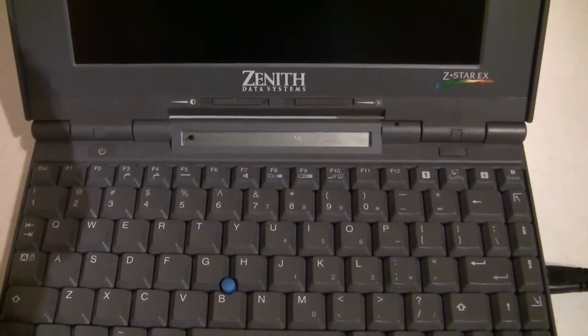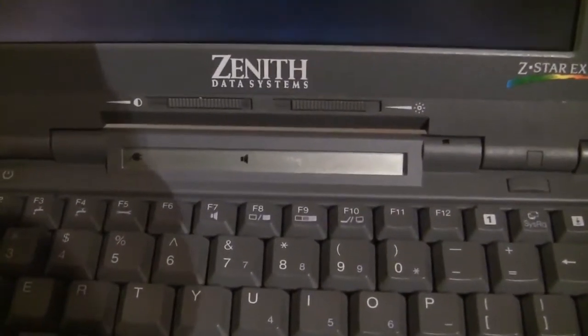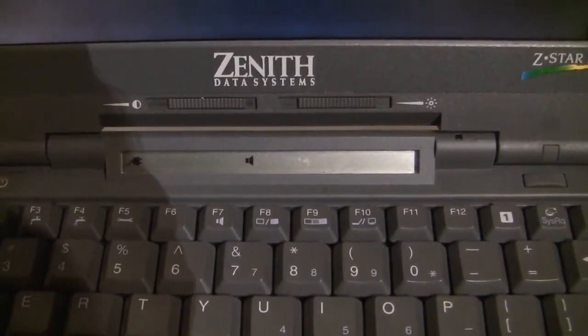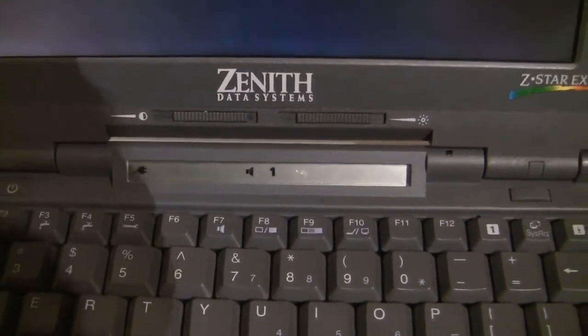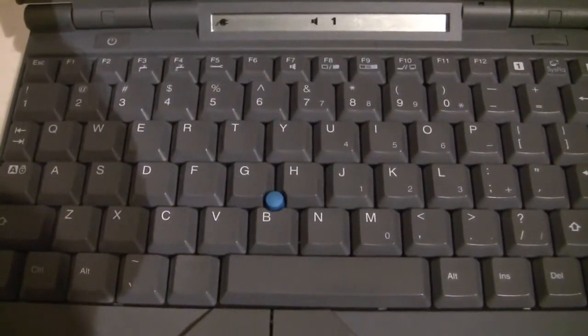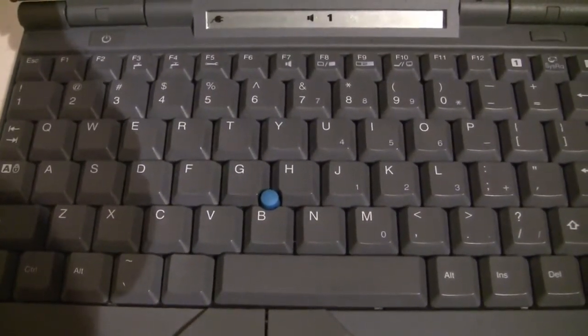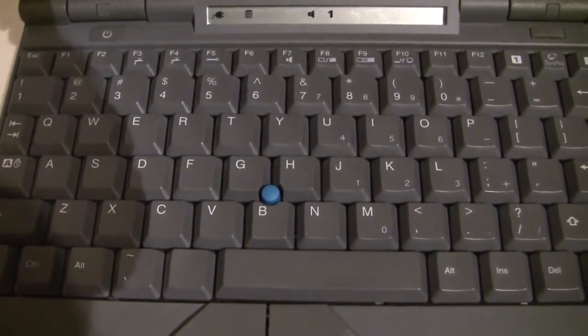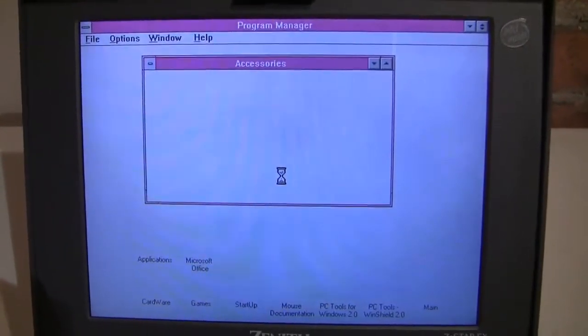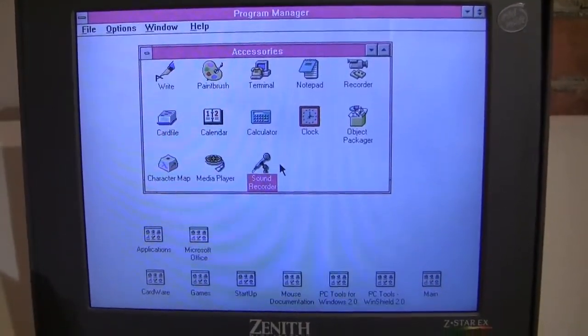I will point out a few different things. You'll notice underneath the main laptop screen is a small LCD display with various icons. Oh, wow. On the keyboard is a little nub for the mouse cursor, which is very similar to the ones found on the IBM and Lenovo ThinkPads. Here's a couple of the extra batteries that came with it. Everything seems to be working, and here's good old Windows 3.1.